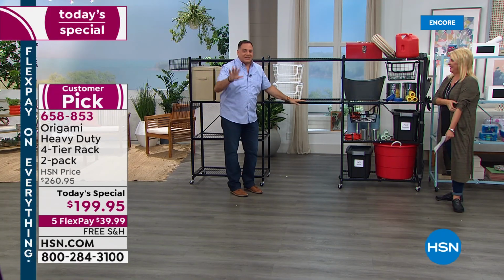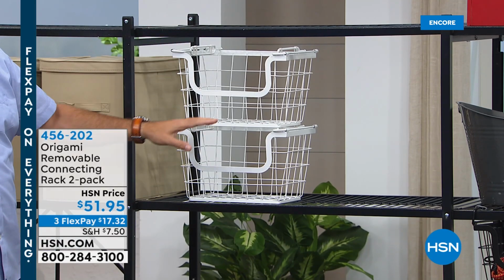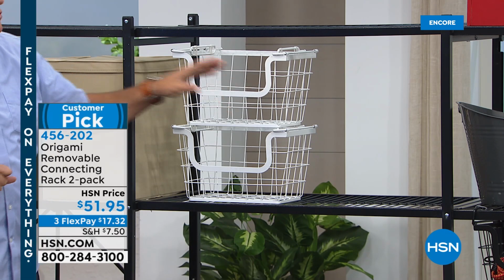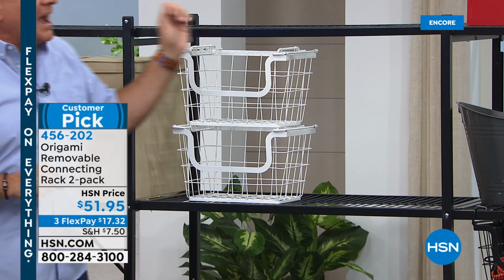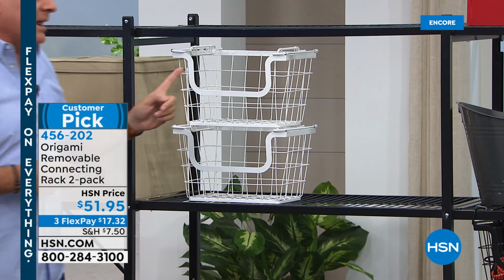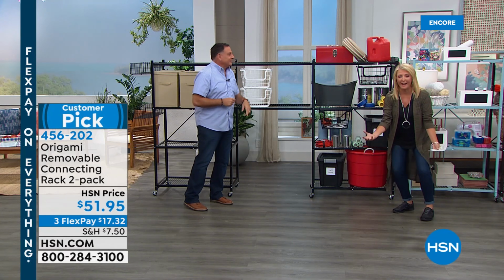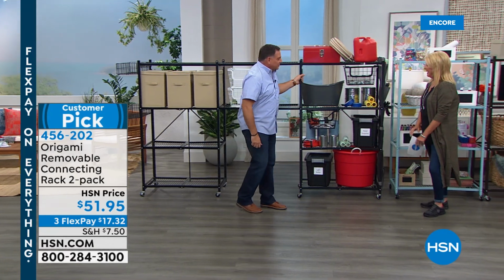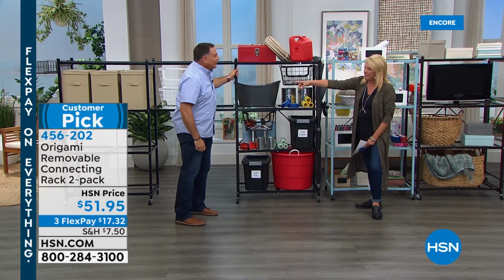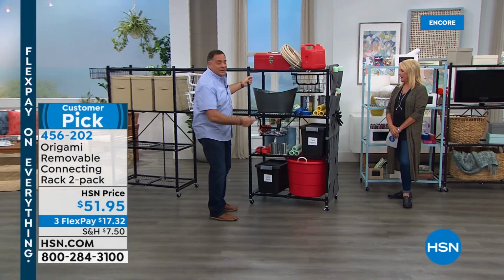I'll show you these in a live demonstration a little bit later, but right here you can see what this allows you to do. You take the two racks, you can literally connect them one to another. So now you're getting a 9-foot run on any shelf that has the connecting racks on it. Think of your garage finally being really organized. But also what that allows you to do is this. Look, he's moving the entire wall. You guys see the back end's moving too?